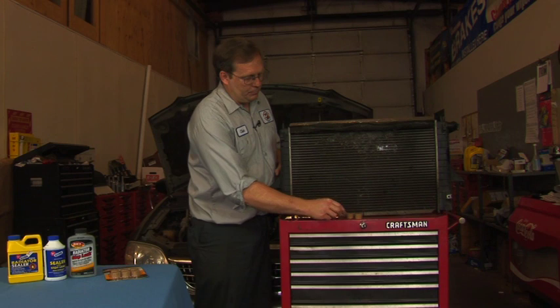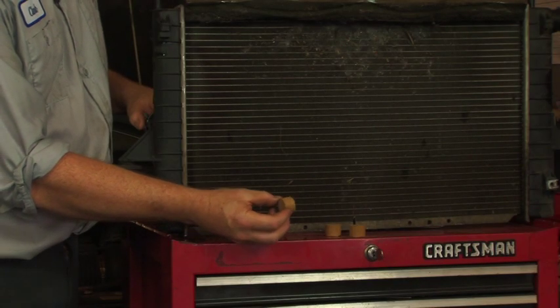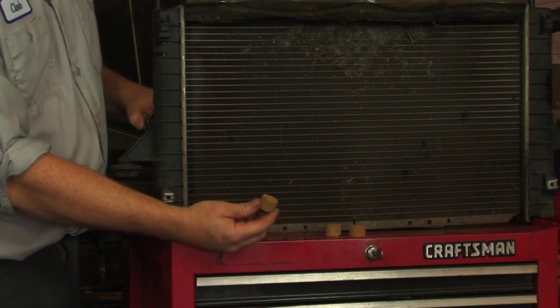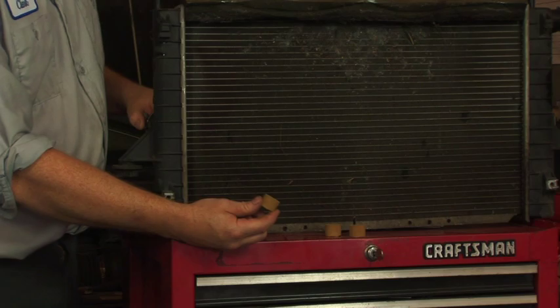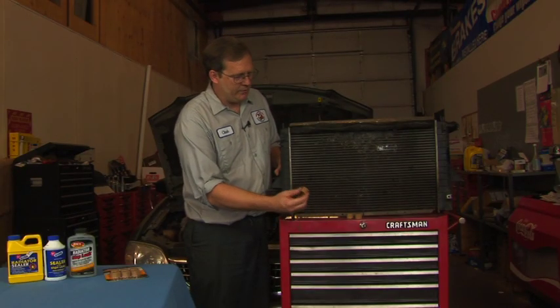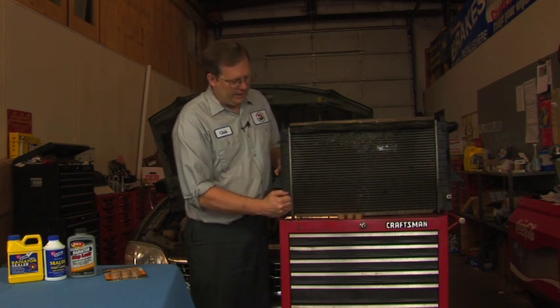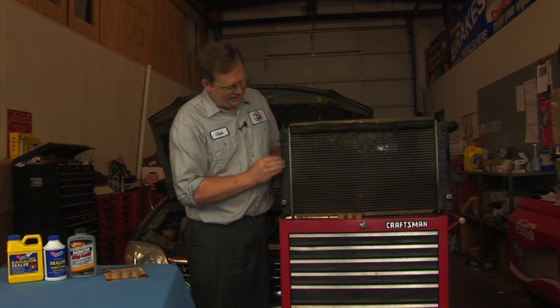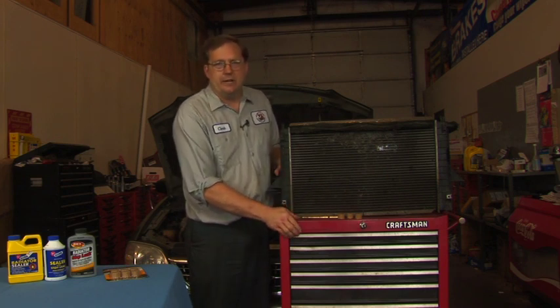A typical sealing product that has been put into cars for probably more than 50 years, cooling system tablets, are actually made out of crushed pecan shells, and if you add these into your cooling system, when this part of it leaks out, it can actually help to plug up the leak in a seam area. But other than that, a crack in the tank or a puncture in the core area, really the radiator should be replaced.